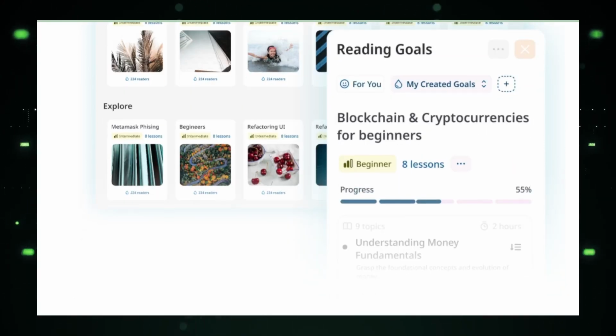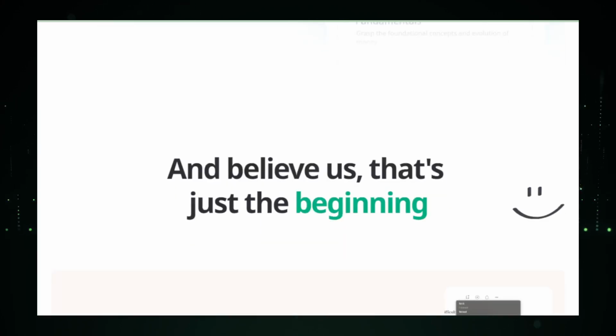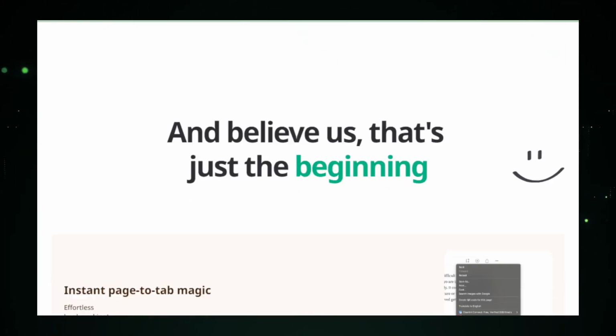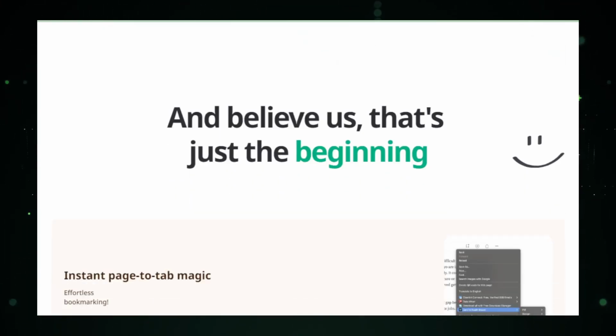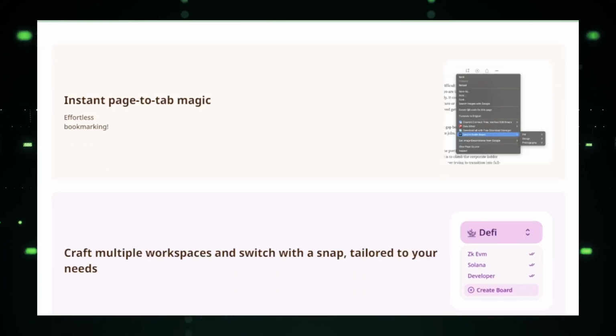Working on a group project? Set up a shared workspace where everyone can contribute and stay on the same page. Realm App is not just about enhancing your productivity, it's about redefining it. As we look to the future, Realm App promises even more features like calendar integration, crypto portfolio trackers, and Web3 news. It's clear that Realm App is more than just a browser extension.